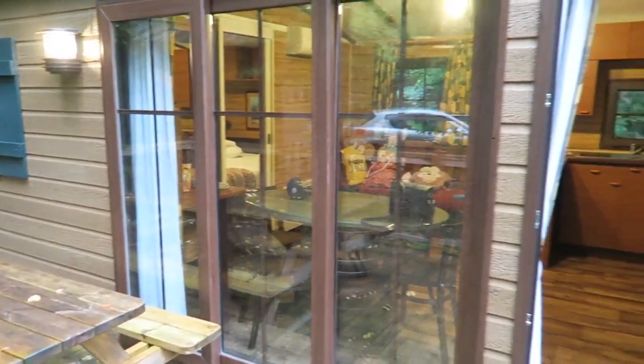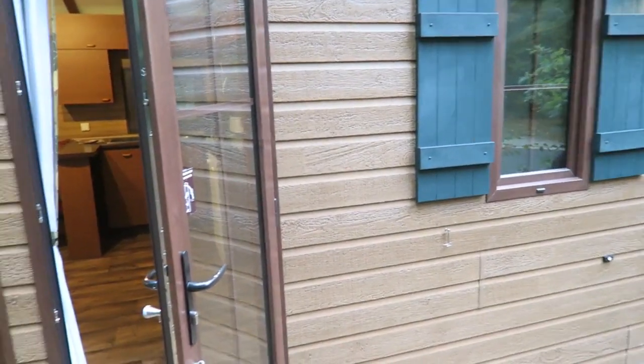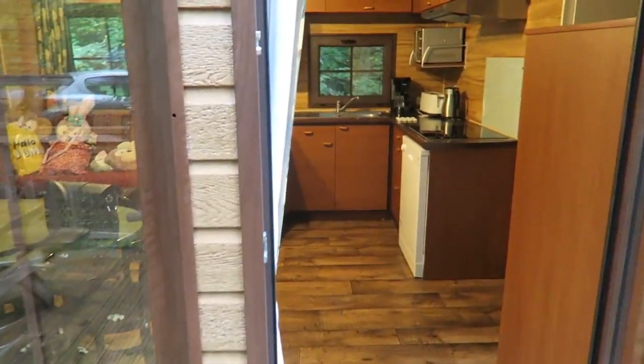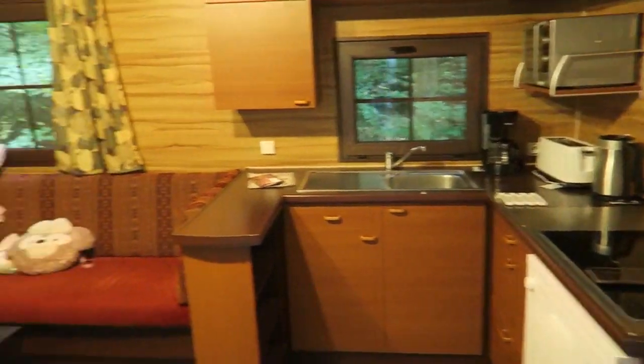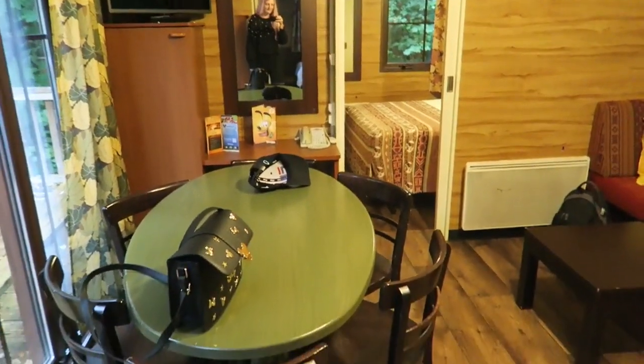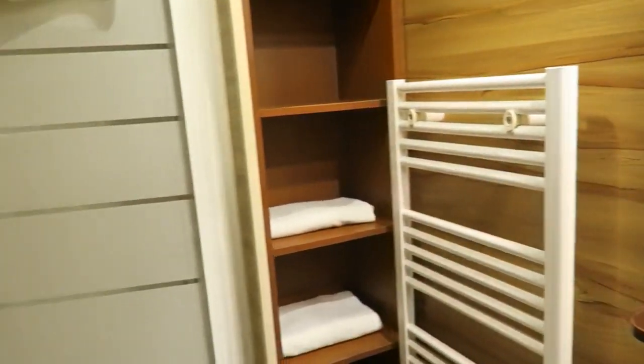So we are staying at the Davy Crockett Ranch and we got a bungalow like this, and I will quickly show you how it looks inside. So first of all, you have the kitchen and the living room. And then over here you got the toilets, nothing special there. You got a bathroom, which is quite nice.